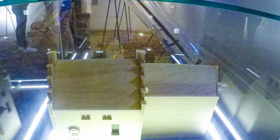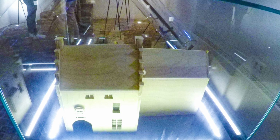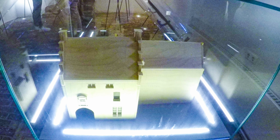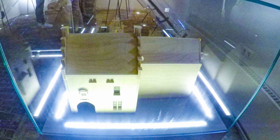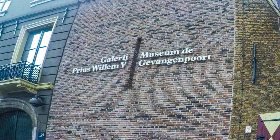It survived two demolition attempts, one in 1853, thanks to Minister Thorbecke, and one in 1873, thanks to the Patriarch of the Natural Heritage Conservation Authorities, Victor de Stuers. The prison gate was then converted into a museum in 1882.